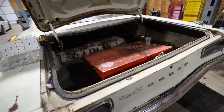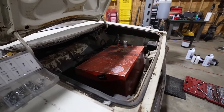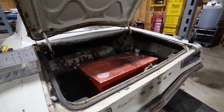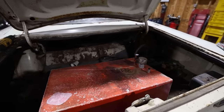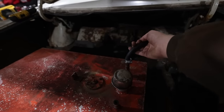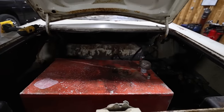All right, tank is in. And as you can see, it's leaning to one side and it's tilted backwards because of the way the trunk floor is shaped. And we had to offset it to one side because of how wonky all the floor is with the rust. But we at least favored our pickup side to the bottom. So we'll just be able to run this hose up through the floor and we'll be good to go.